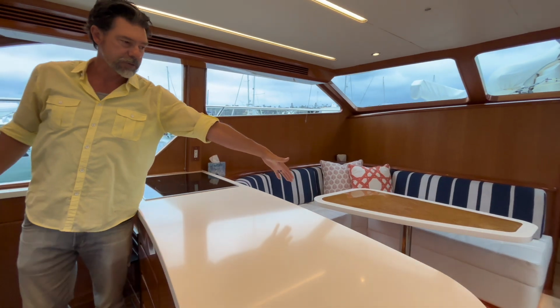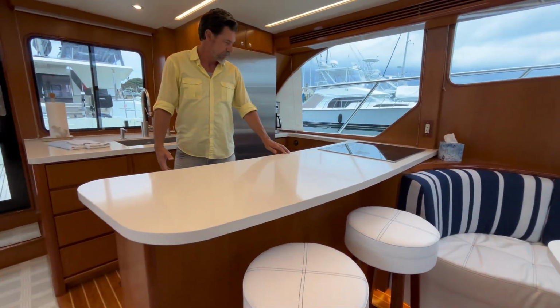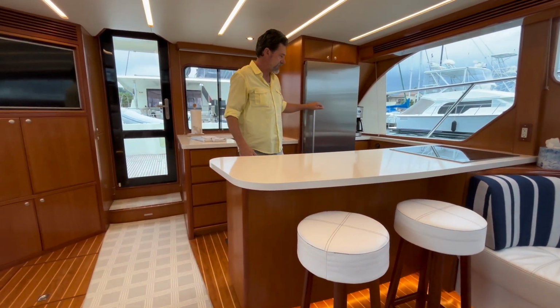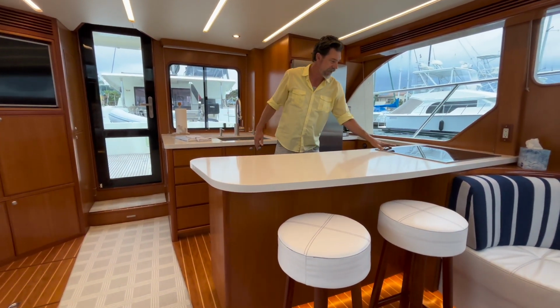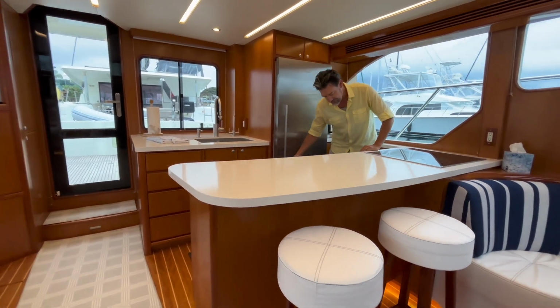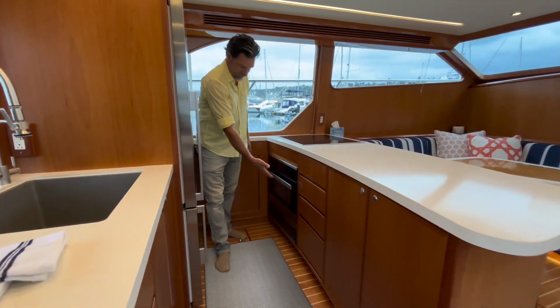A couple bar stools so you can belly up to this beautiful Silestone. Jets flying in the background. Big stainless steel refrigerator. We got a Miele induction cooktop. I got a microwave convection oven, Miele, and I have a warming drawer as well. A lot of cool appliances in here and a bunch of storage.